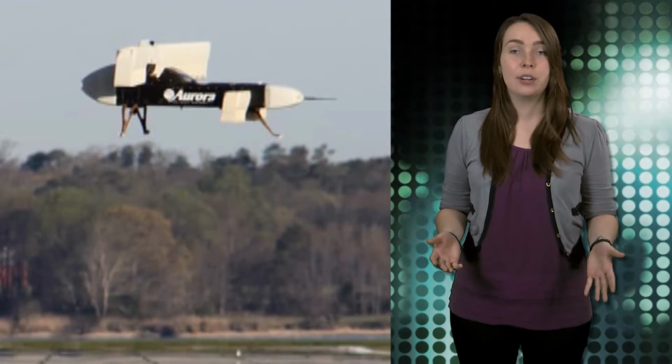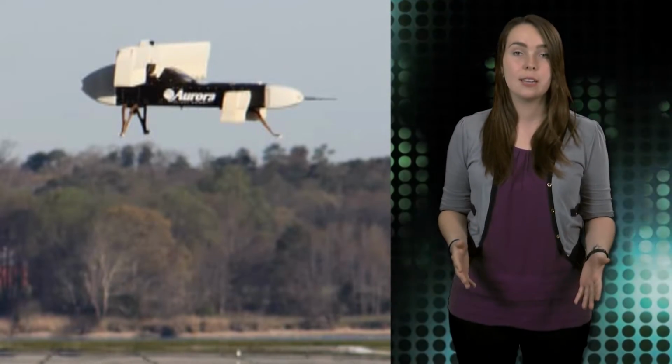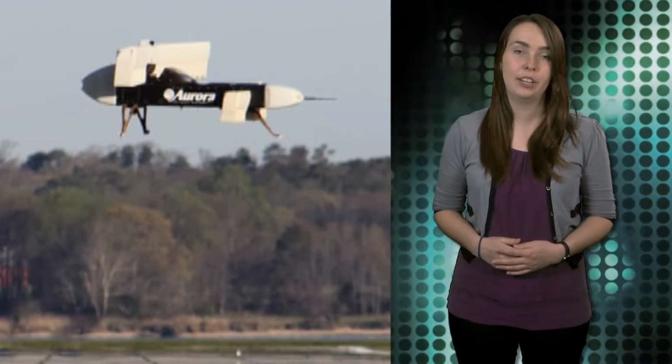The full-size demonstrator is expected to be built within the next year, during which Aurora's team will focus on further validation of the flight control system and the aircraft's overall configuration.